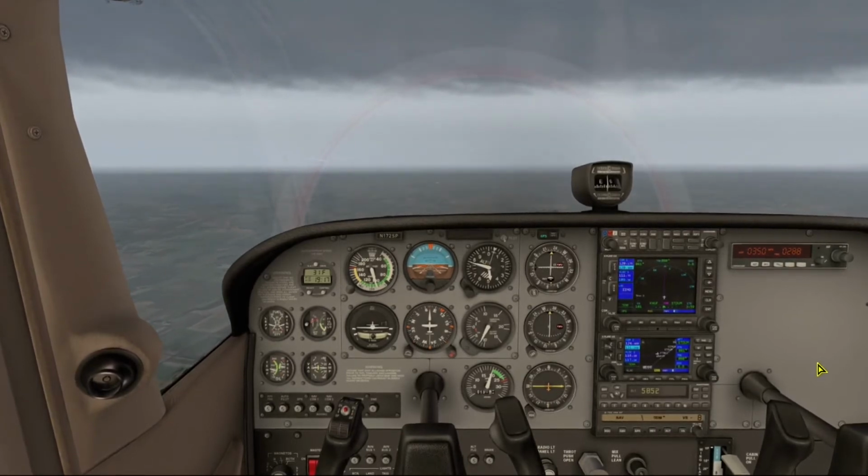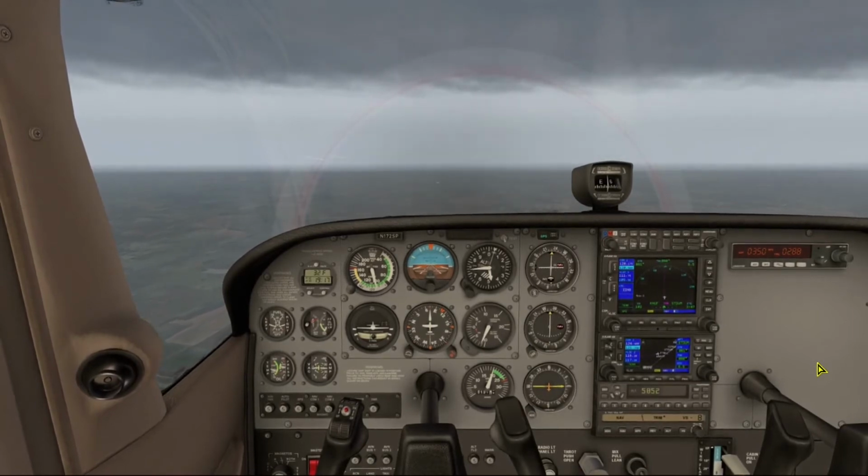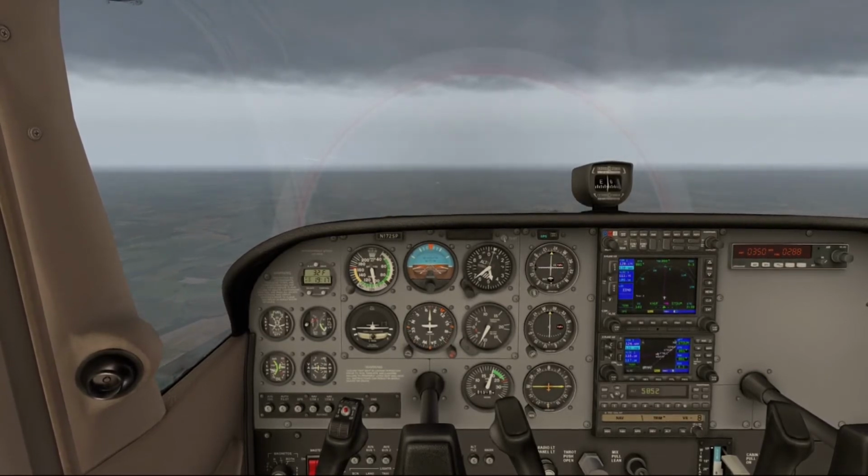Bel-Air 7 Whiskey Alpha, cleared for ILS approach runway 05 left, contact tower on 120.9. Enjoy your evening. Cleared for the ILS approach runway 05 left, tower on 120.9, Bel-Air 7 Whiskey Alpha.